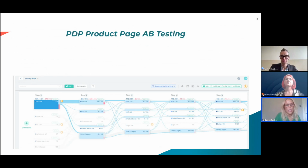And I think this just illustrates, years ago, it would have always been homepage at the top. That's where customers came in.